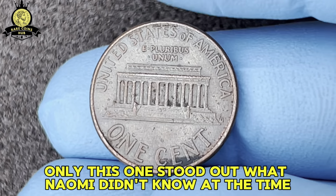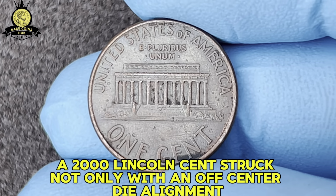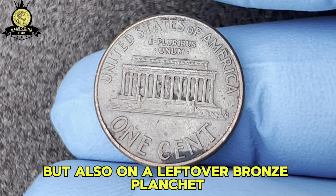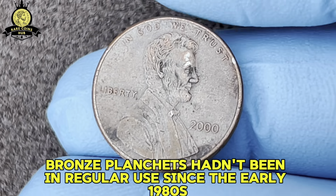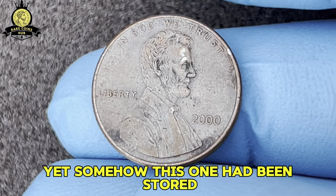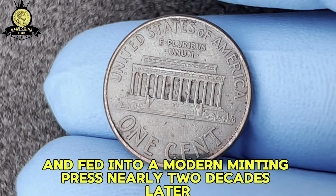What Naomi didn't know at the time was that her coin was a rare anomaly, a 2000 Lincoln cent struck not only with an off-center die alignment but also on a leftover bronze planchet, a blank that should have been long phased out. Bronze planchets hadn't been in regular use since the early 1980s, yet somehow, this one had been stored, overlooked, and fed into a modern minting press nearly 2 decades later.